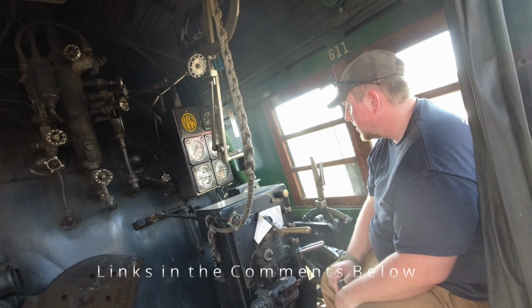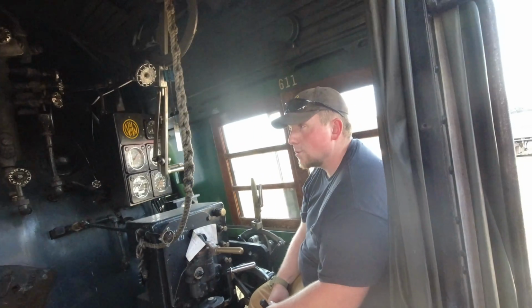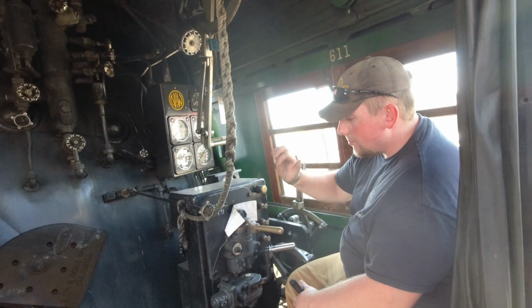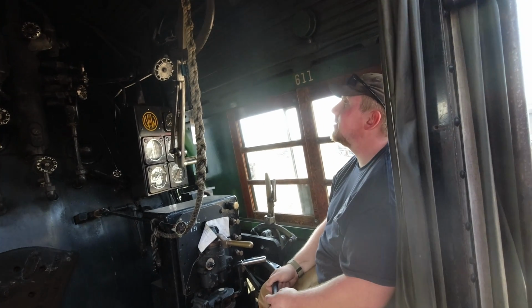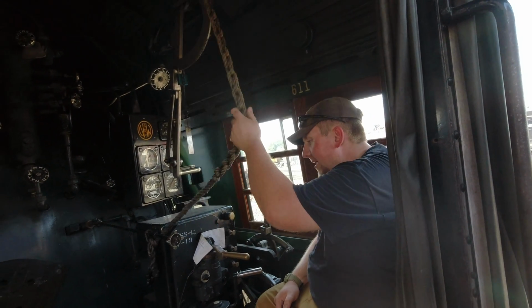There's a full schedule. 611's running selected weekends all the way through, I want to say October the 9th, as of right now. We'll have to come back up when this thing is running. The throttle experience is still available where you can pay to run the engine for half an hour. Obviously, our regular excursion train ride is really what we enjoy doing with this engine. I think there's also the ability to pay to blow the whistle.